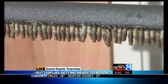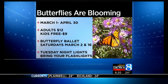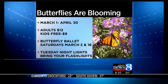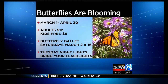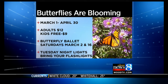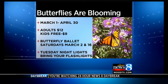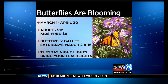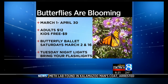I want to talk a little bit about the exhibit. That will start March 1st and run through April 30th. It's $12 for adults, and for kids, prices range, but it won't cost you more than $9. There are also other things that center around the exhibit, like the Butterfly Ballet. That will be Saturdays, March 2nd and 16th. This performance highlights characteristics of butterflies through dance. And also on Tuesday nights, you can come to Tuesday Night Lights. All you got to do is bring your flashlights, and you get to see the nightlife in this tropical paradise.